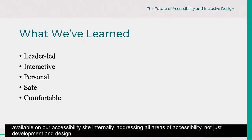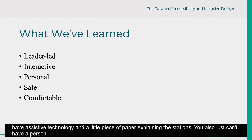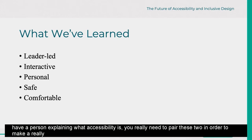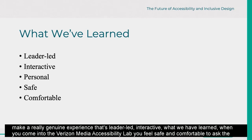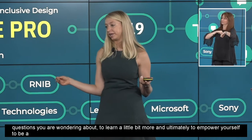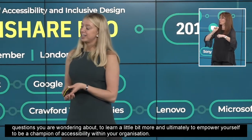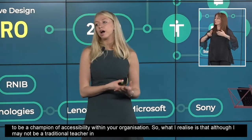And so what we've learned, these accessibility labs, you can't just have assistive technology and a little piece of paper explaining the stations. And you also can't just have a person explaining what accessibility is. You really need to pair these two in order to make a really genuine experience that's leader-led, interactive, and what we've also learned is when you come into the accessibility lab, you feel safe and comfortable to ask the questions that you're wondering about, to learn a little bit more, and ultimately to empower yourself to be a champion of accessibility within your organization. So what I've realized is although I may not be a traditional teacher in a classroom, the accessibility lab has become my classroom.